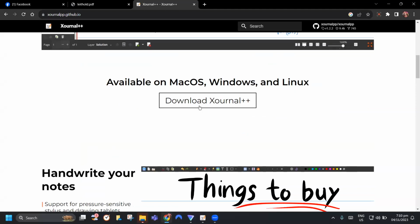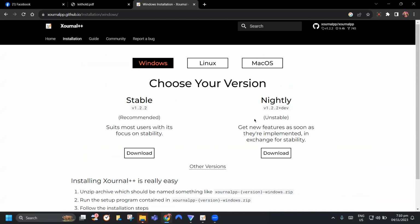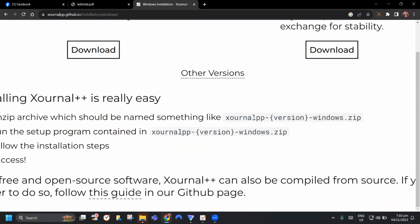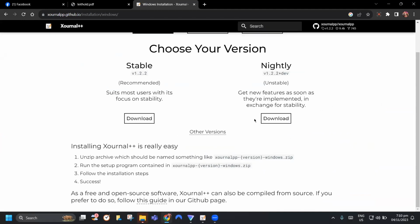Sa akin kasi ang ginagawa ko lang, every time may updates ng Linux, nire-run ko. Kasama siya sa mga auto updates, kaya bago yung version ko lagi. Pero Windows kasi hindi siya ganoon eh. Anyway, you can just try it later.